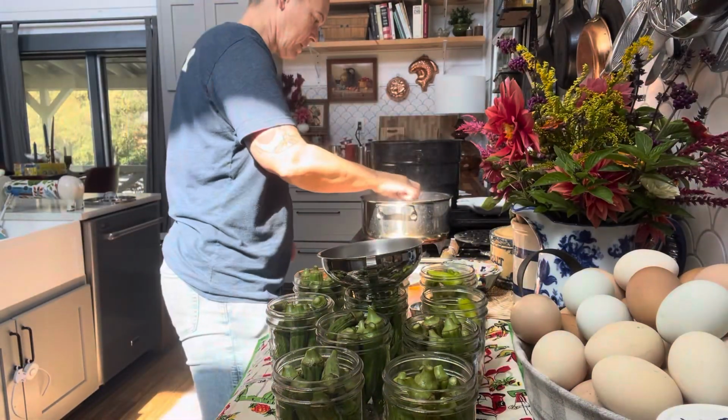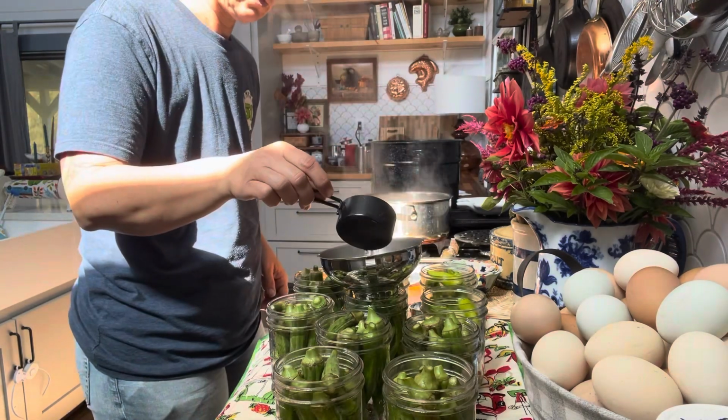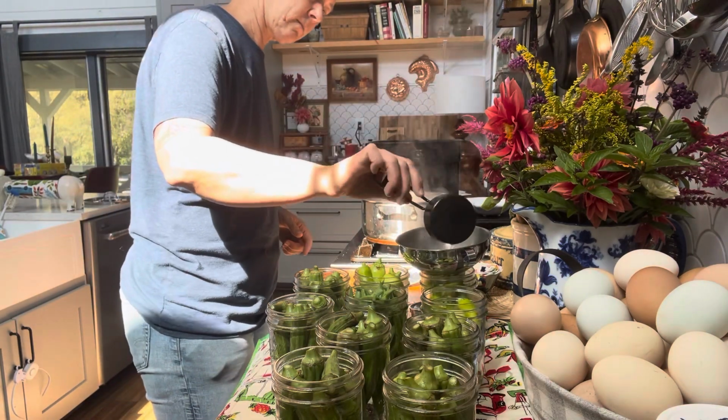Now I'm topping off my jars with my vinegar and salt brine and just bringing that up to a half inch headspace. And then I'll be topping this with my lids and my rings.